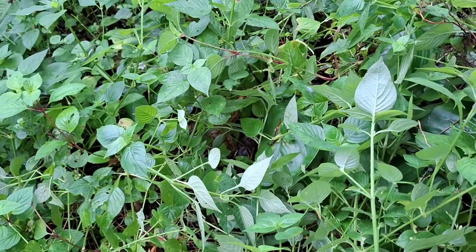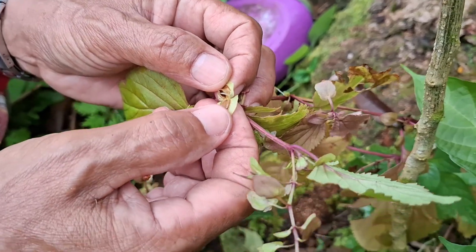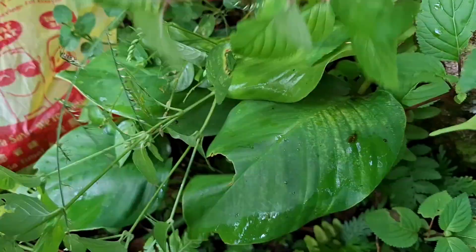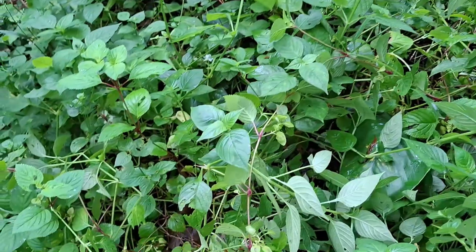Ringus just reminds me that there are two different, very similar species growing here together. I think this is the seed. This is the seed of the herb. Very good. So the one we want is the one with the reddish stems, and right next to it there is a very similar one with green stems and bigger flowers.